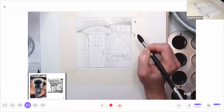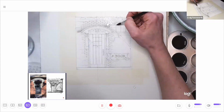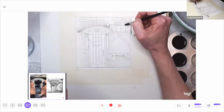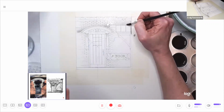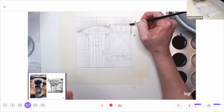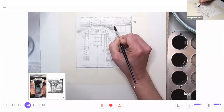I'm going to start introducing the values. Now I'm going to switch back to a different brush here, because I want to get right along these edges, but I want to preserve the white of the top of the barrel vault, because my value study was saying I don't want to lose that. So I'm being very careful with a finer brush here. You can skip back and forth between brushes.